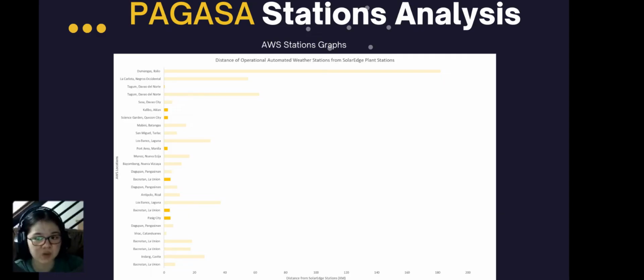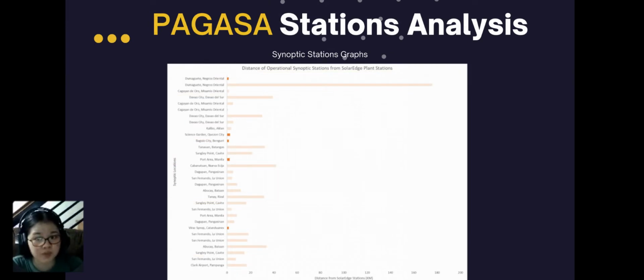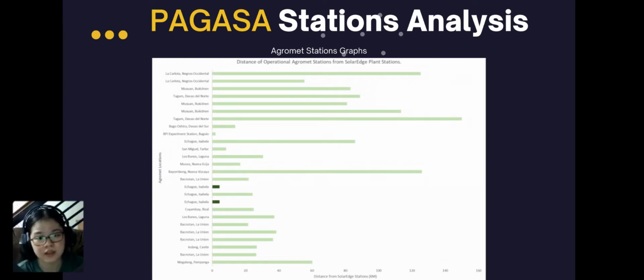We were given access to compute the distance of each of the Solar Edge plant stations to the Pag-asa AWS, Synoptic, and Agromet plant stations using a Coordinate Distance Calculator. The selected plant stations are the ones operational under 5 kilometers away from the Solar Edge plant stations. The highlighted locations here are from AWS stations, with 7 of the 26 stations. Here we have Synoptic stations with 5 of the 51 stations, and lastly the Agromet stations with 2 of the 26 stations. Please refer to tables 5, 6, and 7 for the information.